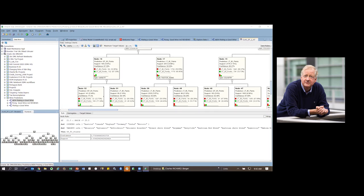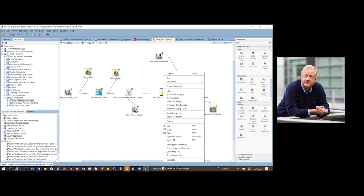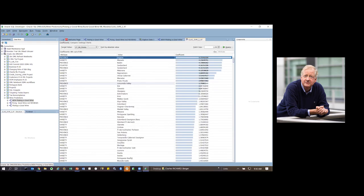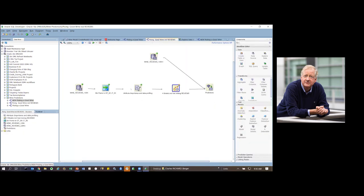If I come over here, each one of these will give me different rules, depending on which algorithm I'm using. But I always like showing this one too, because the support vector machine shows me the coefficients. So if I'm looking for greater than 90 points, I see all the coefficients here, the varieties, and the weight, the importance of each one of those. I don't have time to show this, but I did the same thing where I used the unstructured data and built a model there.